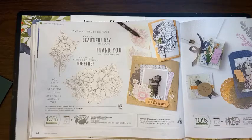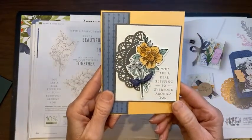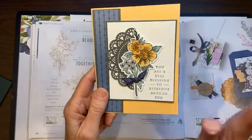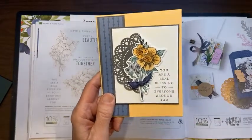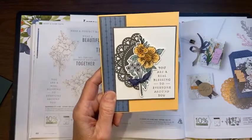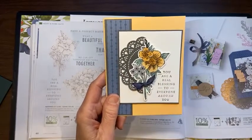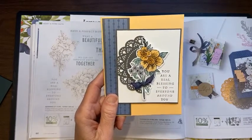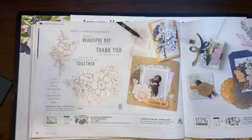Now this is from Linda Bowen. Linda holds a very special place in my heart. Stampin' Up, I just think the people are the most wonderful, and she is no exception. Very, very sweet gal. I always love when I can see her. So here, again, using the doily, coloring those flowers really pretty. Use the dies to cut them out. And there we have her card.